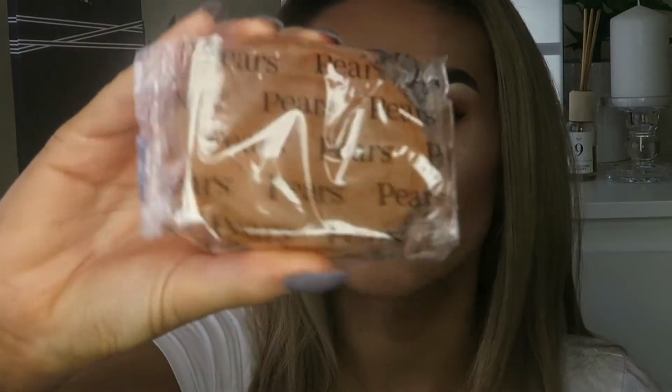So I picked these up, and it's the best transparent soap. I'll show you what it looks like inside. So it's just like that, and it gets clear. So if you wanted to try out the soap brow, then I'd recommend this soap, and obviously you get 2.